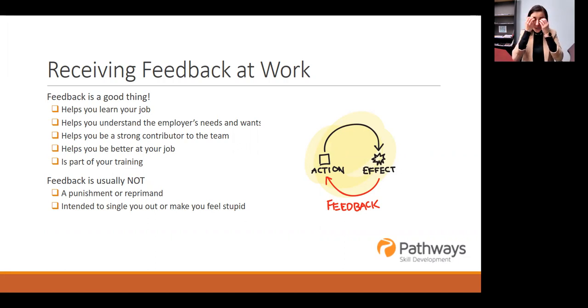So communication in the workplace, really, it also involves feedback that you receive at work. And we thought this was an important topic because we get a lot of conversations around this. And we wanted to kind of shift the image or the perspective that everybody has on feedback.